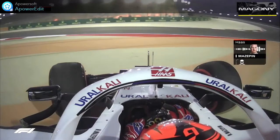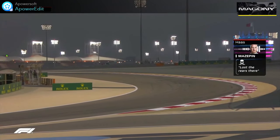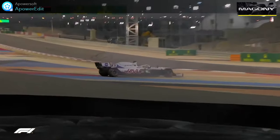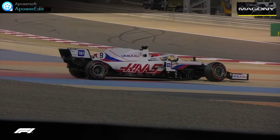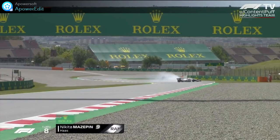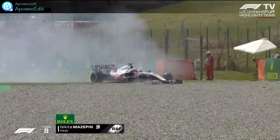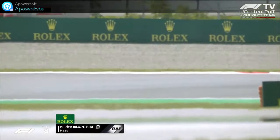Yeah, lost the rears there. He actually came off quite a lot of curb, didn't he? I think the car was slightly unsettled as he began the turn-in phase. Now we see it from... Oh, he's lost it before the curb. Just lit it up. He looks like he's picked up the throttle too aggressively. They might need to work with their throttle maps a little bit.